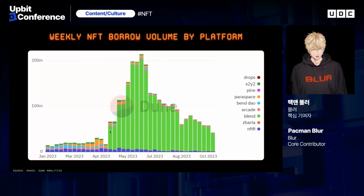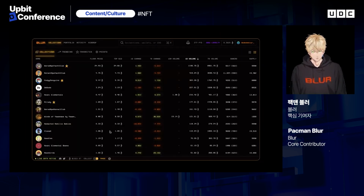Now, to understand why Blur became the top NFT marketplace and lending protocol so quickly, it's important to understand what Blur is as a product. Here on Blur's collections page, you can see that Blur is actually very data-oriented. It looks almost like a Bloomberg terminal, if you're familiar with that. For traders, data is their bread and butter. They want to see all the information and as quickly as possible.